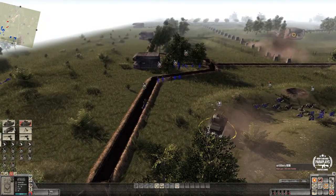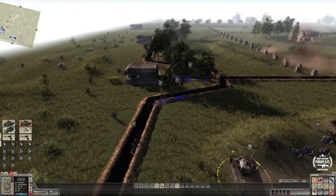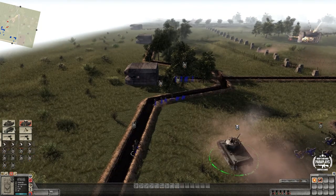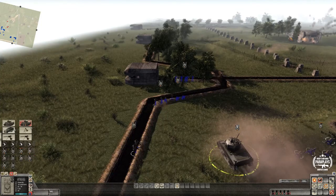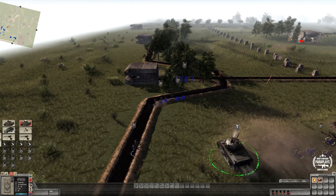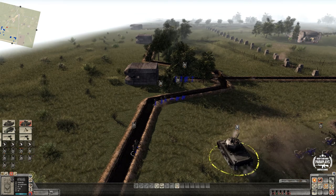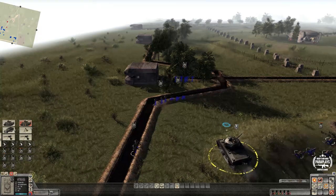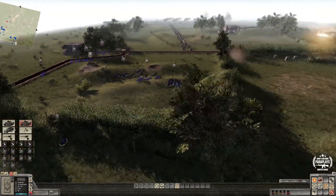Sherman, I need some fire on this bunker. Ah, we might have actually hit an ammo dump there. That's nice. And I'm going to get some 50 down there. And if we can get another round down there, we shall leave you to take that. That's impervious to small arms.